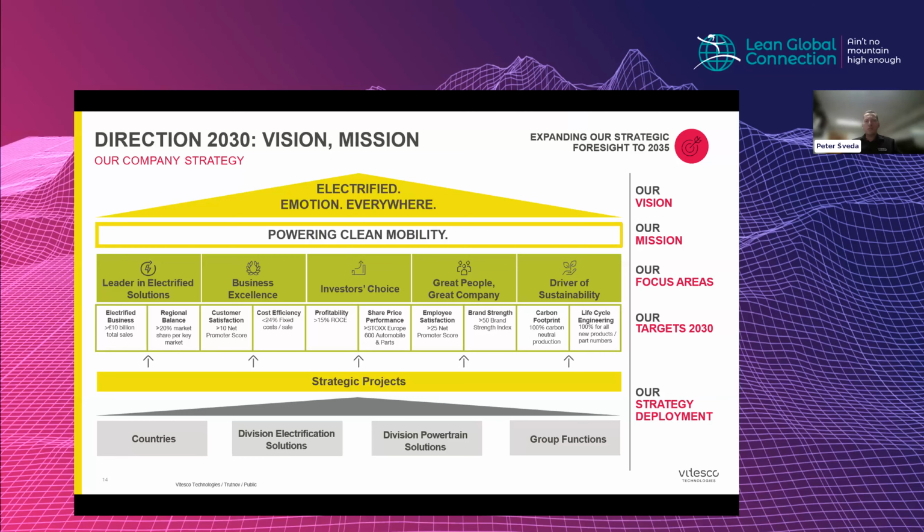brand. Just a little comment about Vitesco Technologies. It's not very well known that Vitesco Technologies was the former Continental powertrain division. So we are former Continental. Continental decided to carve out, to take the powertrain division and create a new company from it and call it Vitesco Technologies. So we are now a standalone company.